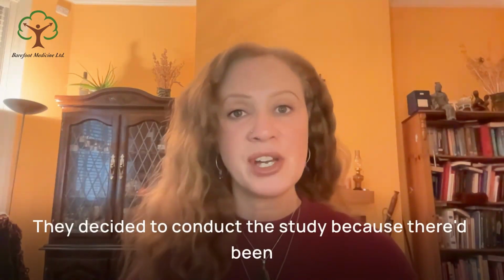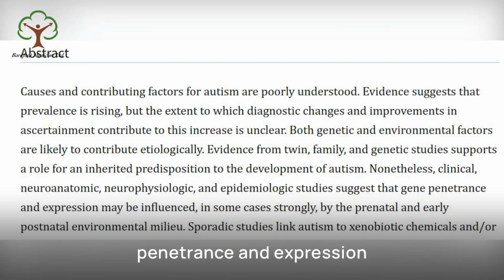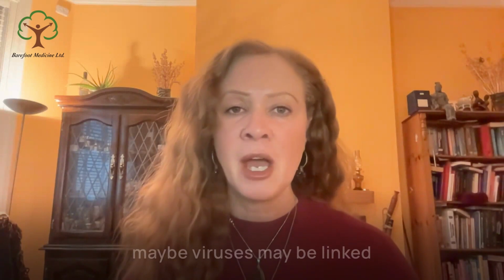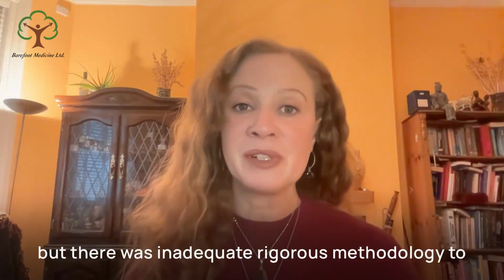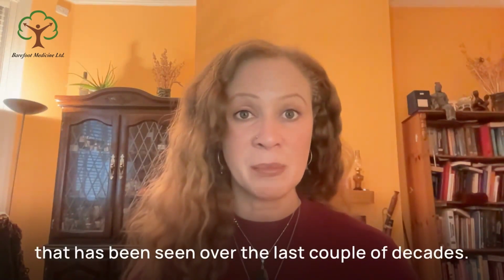They decided to conduct the study because there'd been several other studies before that showed that, quote, gene penetrance and expression may be influenced, in some cases strongly, by the prenatal and early postnatal environmental milieu. And then other studies suggested that xenobiotic chemicals or maybe viruses may be linked, but there was an inadequate, rigorous methodology to account for the increase in the prevalence of autism that has been seen over the last couple of decades.